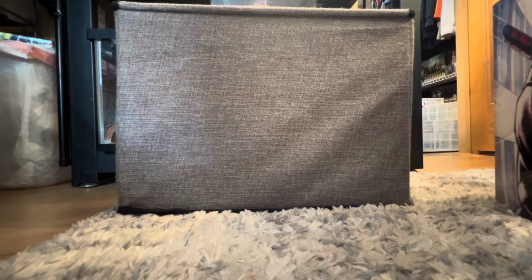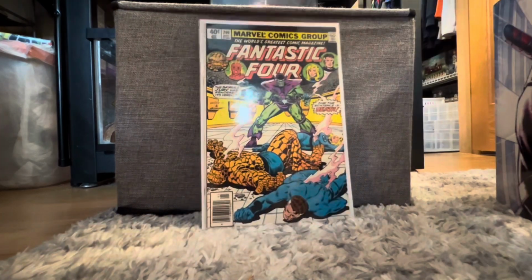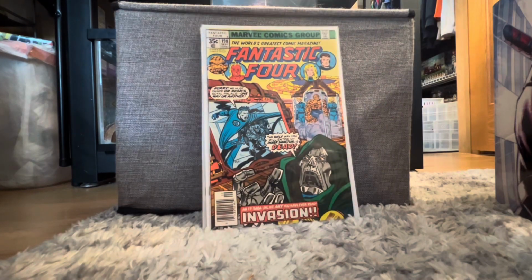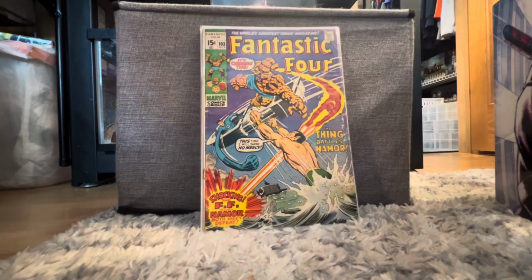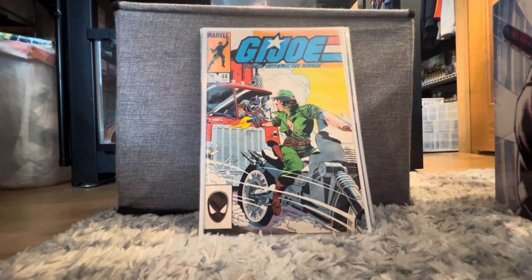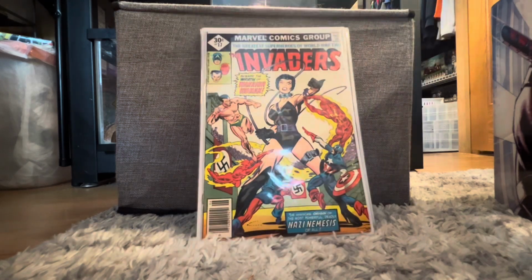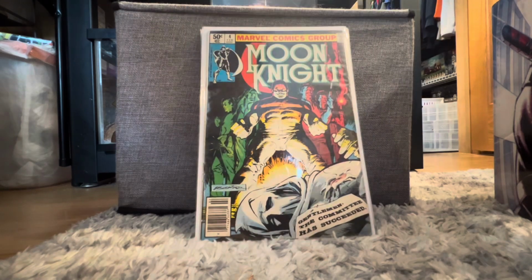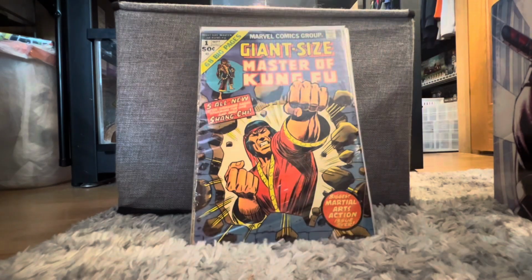And then we got the final little stack. Fantastic Four 206, Fantastic Four 198, Fantastic Four 103, 15 cent, that's a good one to have. Dragon Slayer number one. G.I. Joe 44, that's a bunch of first appearances. It's in the lower grade, but it's nice to have. Invaders 17. A mid-grade copy of Moon Knight 4. Giant-Size Master of Kung Fu number 1.